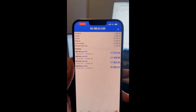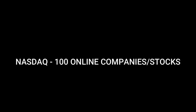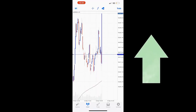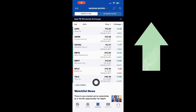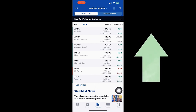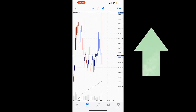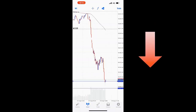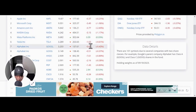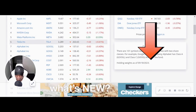So the reason why I'm making this much around this time is because of the companies under the Nasdaq market. Remember that the Nasdaq market is formed by 100 online companies. So in order for the Nasdaq market to go up, these companies should be green, they should be making profit. And if they are making a loss, it means that the Nasdaq market is gonna go down. So right now you can see majority of them are making a loss, so the market is going down at the moment.